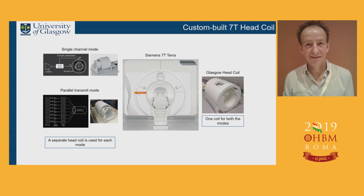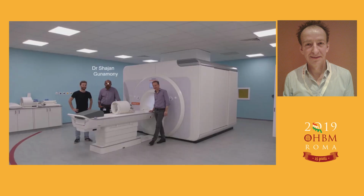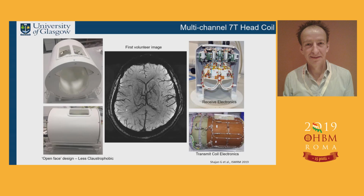And I'm going to highlight one piece of equipment that was developed in Glasgow by Shajan, and that is a new head coil. The advantage of the scanner is that it has a single channel mode and a parallel transmit mode in which it can be run for more demanding tasks, but you need to switch between two different coils. This is a coil that you can use for both setups. Shajan Benamayu has developed this. He was originally in Tübingen and joined us 3 years ago. And it's an amazing coil. It's a parallel transmit 8-channel transmit and 32 receive coil.